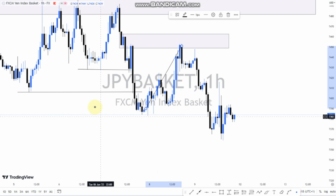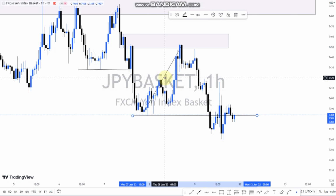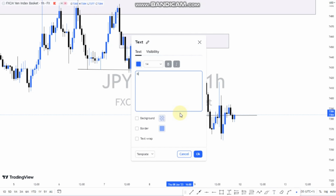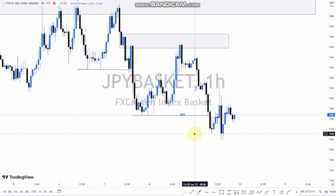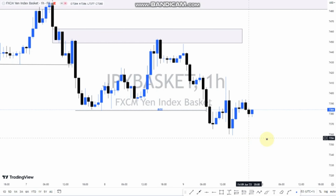We also had this break of market structure around this area here. As you can see, this is the same break of market structure, so I'll just name it here as a break of market structure. After the break of market structure, we expect the market to go pick some orders or do some pullback. This is exactly what happened to yen basket.